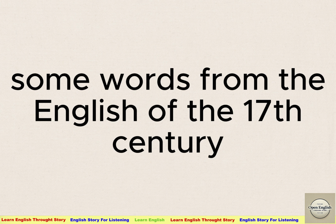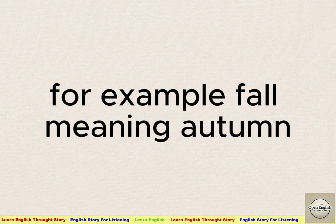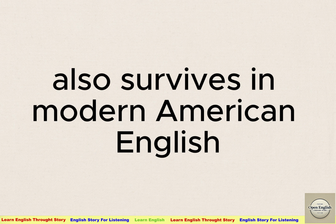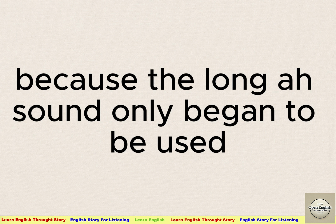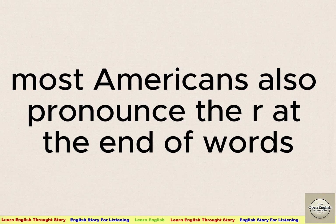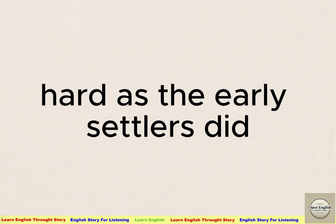Some words from the English of the 17th century survive in American English, but are not used now in British English. For example, fall meaning autumn, mad meaning angry, and gotten as the past participle of get, as in, your dinner has gotten cold. Some of the pronunciation of the first settlers also survives in modern American English. They pronounce the A in grass as in hat, because the long ah sound only began to be used in England in the 18th century. This short A is part of American pronunciation today. Most Americans also pronounce the R at the end of words, for example, car, and before a consonant, for example, hard, as the early settlers did.